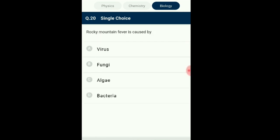Question number 20. Rocky Mountain fever is caused by. Rocky Mountain spotted fever is an acute rickettsial disease characterized by high fever, chills, and pain in muscles and joints. It is caused by an infected tick. So the answer for this question is option D, bacteria. Rocky Mountain fever is caused by bacteria.